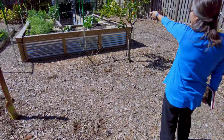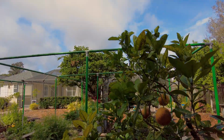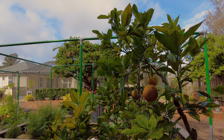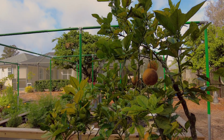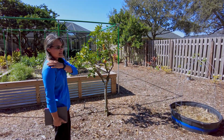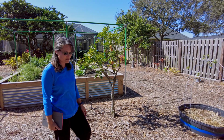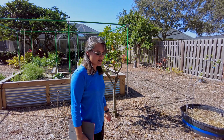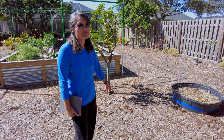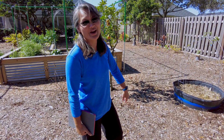And here is our Valencia orange tree. We've had this one since 2012. This is one of our first fruit trees that friends of ours have gifted us. They've gifted us 4 citrus trees. No, 3 citrus trees. They gave us 4. We've managed to not kill 2. The other 2 we won't talk about.